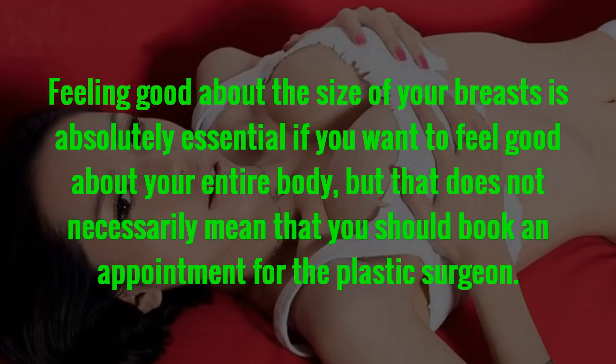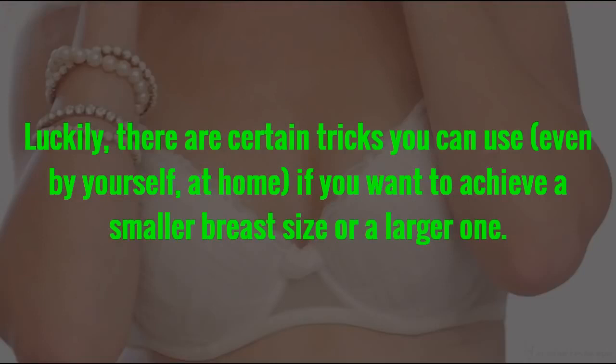Feeling good about the size of your breasts is absolutely essential if you want to feel good about your entire body, but that does not necessarily mean that you should book an appointment for the plastic surgeon. Luckily, there are certain tricks you can use, even by yourself, at home, if you want to achieve a smaller breast size or a larger one.